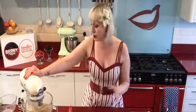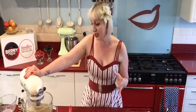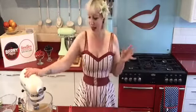This becomes the most incredible batter. Really, really delicious. The smell in here, I just wish so much I could throw smells through the iPad.